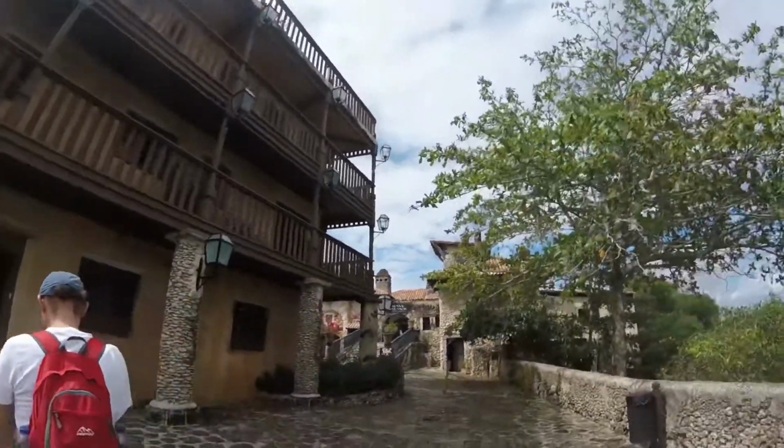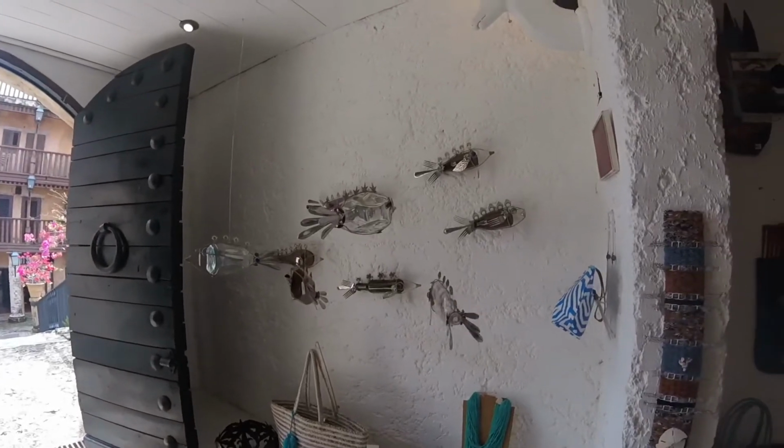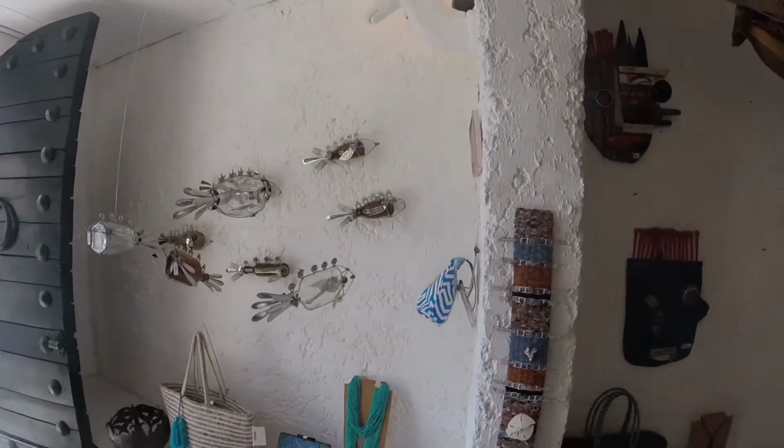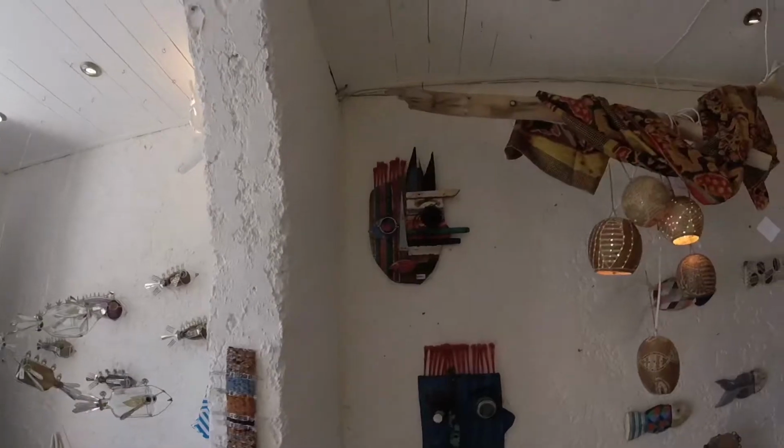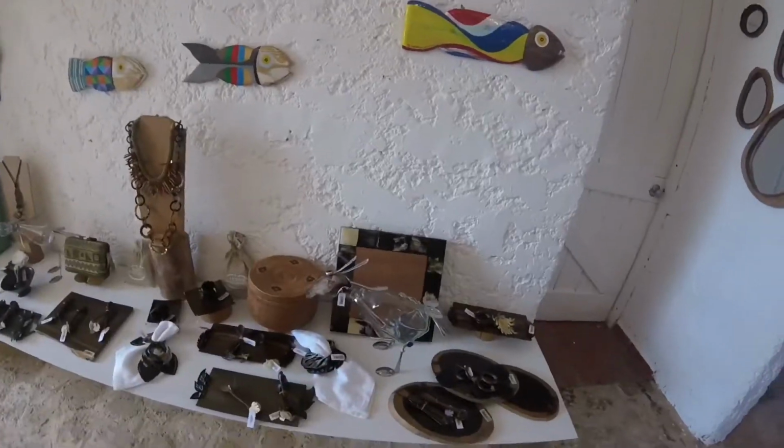Some old buildings. So this is an art gallery. Just a bunch of portraits. That was real. Oh, they're birds. That's funny. Look, it's a rabbit also.